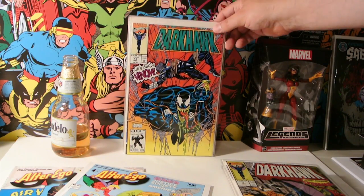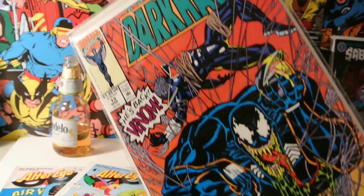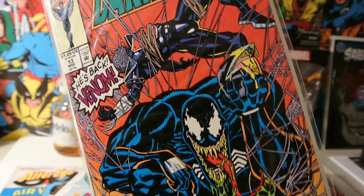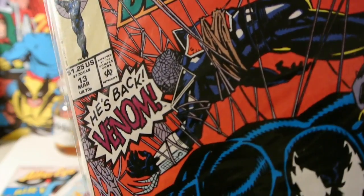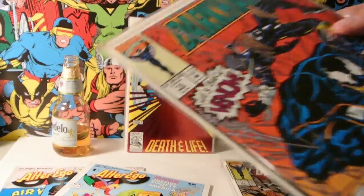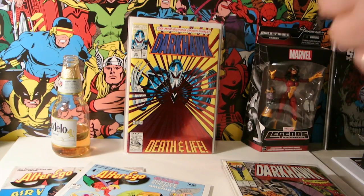And then this one really popped out. It's another Dark Hawk. It's issue number 13, and that's what you call a Venom cover, huh? And look at, he's all webbed up in the face and everything. And the bag on this one is actually, let's see here. I should have changed the bag on this one. This bag is pretty decrepit. I think the condition's a lot better outside of the bag.